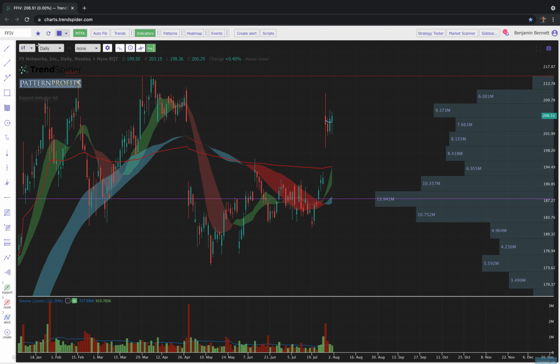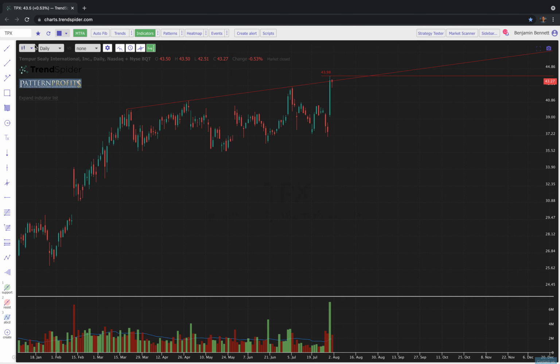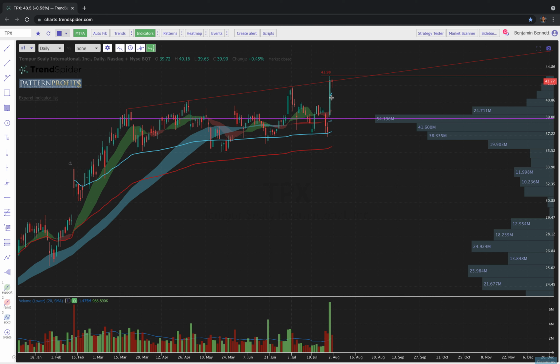I also have quite a few of these. TPX. This is one I'm interested in possibly playing either way, maybe exhaustion risk here as you look at this broadening formation right at the top here, but it is inside. So if that inside day should come out to the upside, we look for that 43.98 high of the power earnings gap to get taken out.